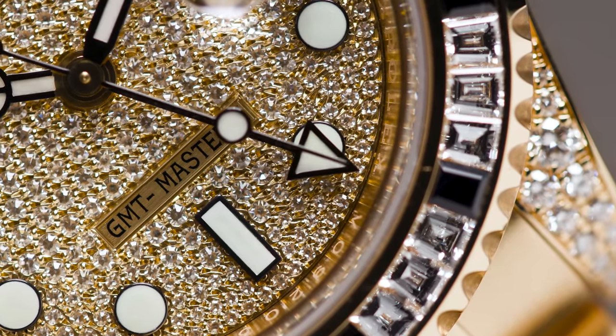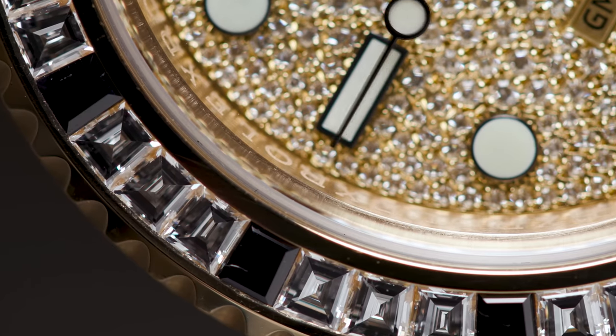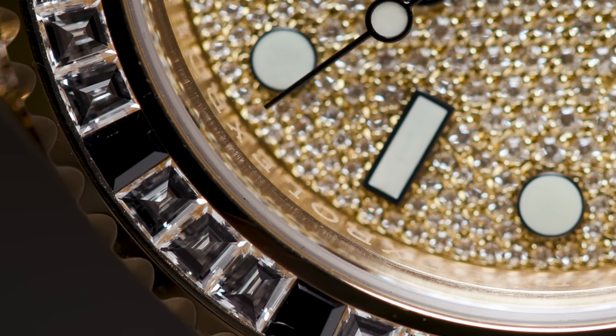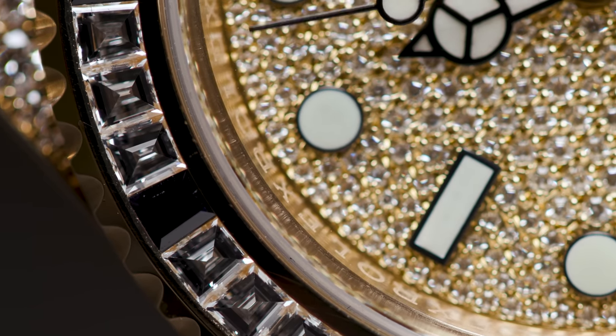Correct. And okay, I'm not going to say that it's bashful in any way, but it's not as, shall we say, tome-like as a standard Rolex dial. You have Rolex, and then you have GMT Master II, nothing else printed on this dial. It's not advertising with a depth rating. It's not telling you that it's automatic, that it's an oyster. No, it's very clean. I mean, they're giving the attention to the diamonds. Yes. As they should in this case.